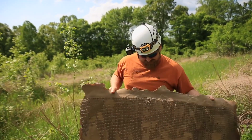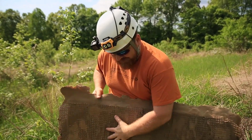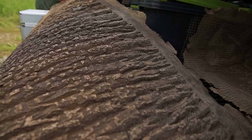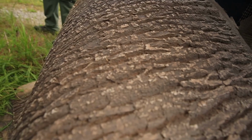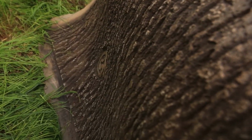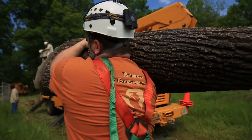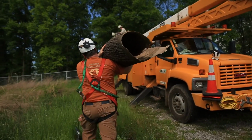Artificial bark. It's textured on the inside so the bats have something to hold on to and crawl up on. This product's called Brandon Bark. It's provided by a contractor we deal with quite a bit, Copperhead Consulting in Kentucky. And this product is supposed to mimic the bark of dead trees.